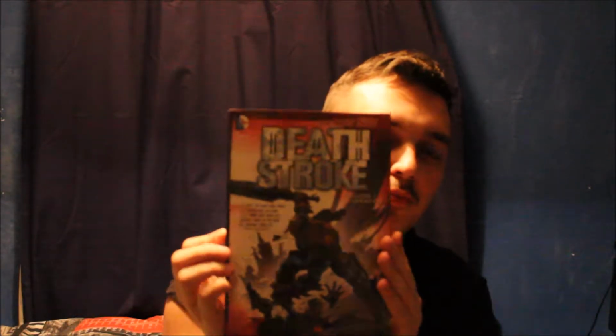So my number 9 is Deathstroke New 52 Volume 1 Legacy. Again, this is a really good starting point if you want to get into Deathstroke. Obviously, if you know me, you know Deathstroke's my favourite character. This is a really enjoyable volume. However, don't bother getting Volume 2 because it was pretty bad, to put it lightly. But yeah, this volume is really interesting, and it kind of reintroduces you to the character of Deathstroke, Slade Wilson. So yeah, this is my number 9 favourite trade.